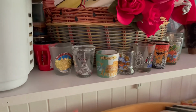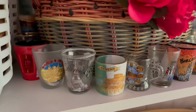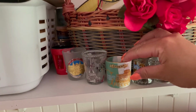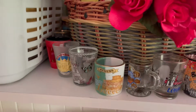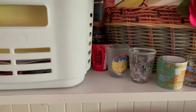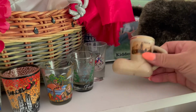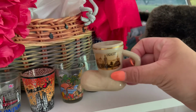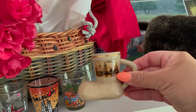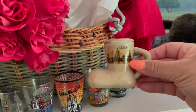Oh, here are all my shot glasses from when I went abroad. I got a shot glass in every country that I went to when I was abroad. So I guess I could show you all of the different ones. This is back here. This is Prague. I remember really liking this boot. So this is Prague, my first actual sort of solo trip abroad, I guess, because I flew to Prague by myself, but I was meeting my friend there, so maybe not.